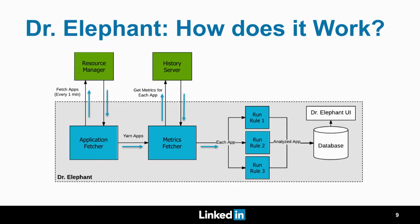If it flags any issues, it does some further analysis to determine how the issue can be fixed. The results are stored in a MySQL database, and users can access the Dr. Elephant reports via the web UI.